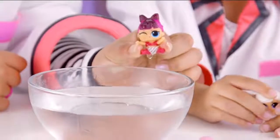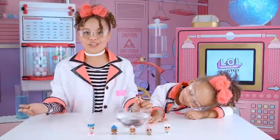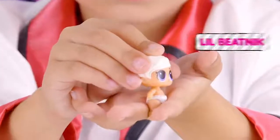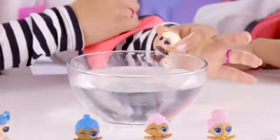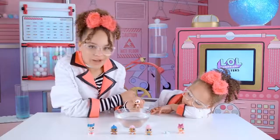Aw, she gets a little jumpsuit. Her hair turns darker and she gets stripes on her diaper. This is Lil Beatnik. She is super cute. 3, 2, 1. Whoa! Lil Beatnik gets a whole cute jumpsuit and horizontal stripes on her diaper.